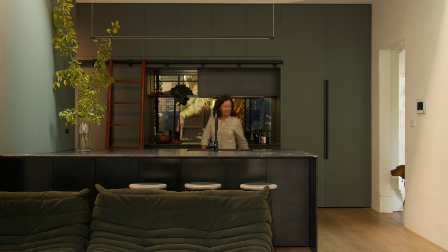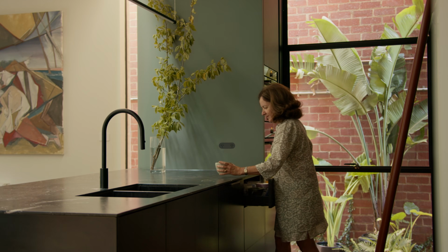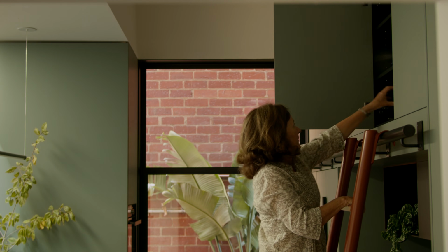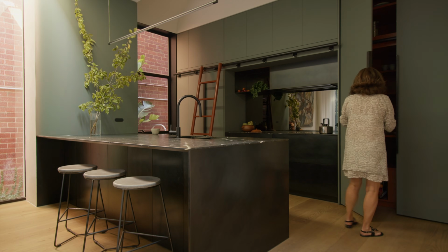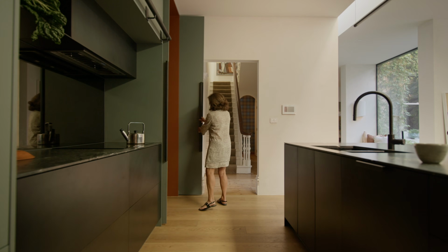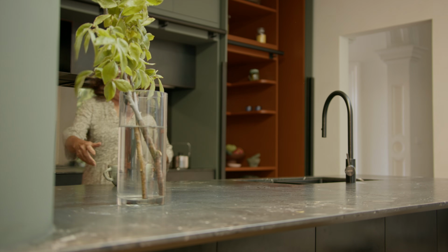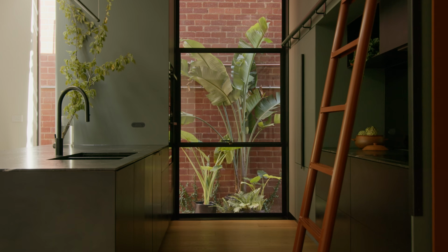The kitchen occupies a relatively small floor area, and as a result, we needed all the spaces to work really hard. The ladder that we designed offers accessibility to those cupboards, and we powder coated it to match the Laminex's burnt ochre colour. The pantry was designed to be open and on full display. The selection of burnt ochre comes as a surprise. There's a degree of playfulness and an element of fun within the pantry internals.